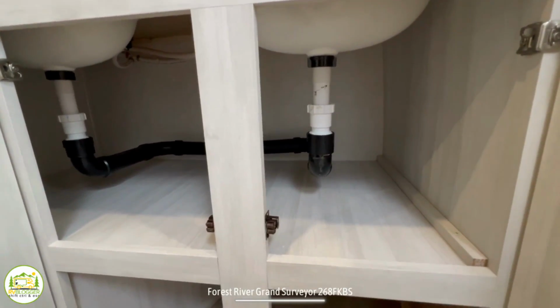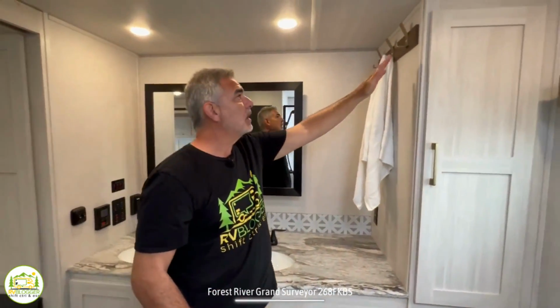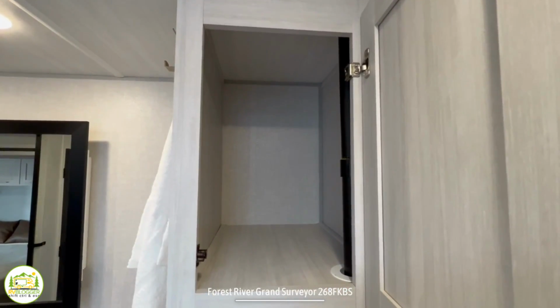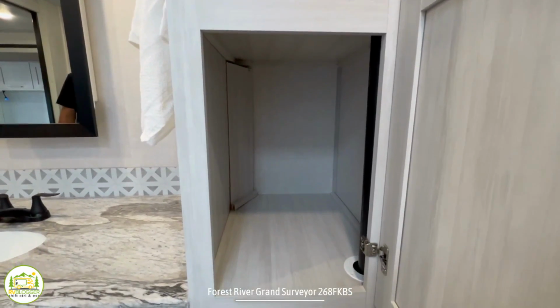Below the sinks, there's also plenty of storage down below, and there's even a little towel hook up here on the wall, so you can hang your towels up here. And then there's a linen closet here with lots and lots of storage. This linen closet's, I don't know, almost 2 feet deep.